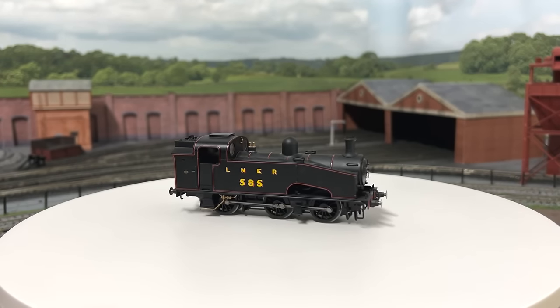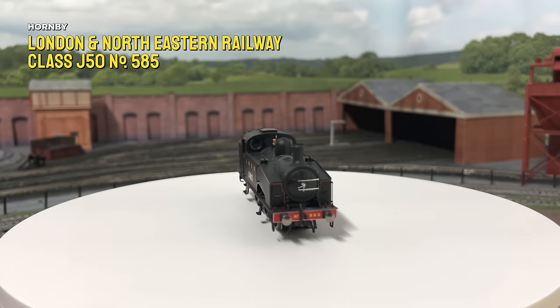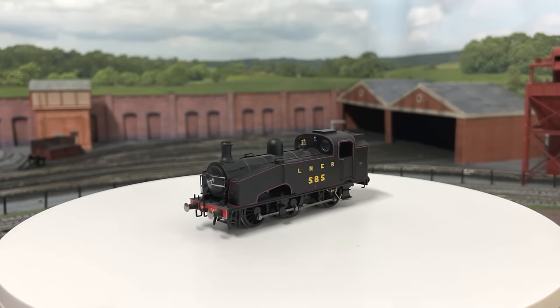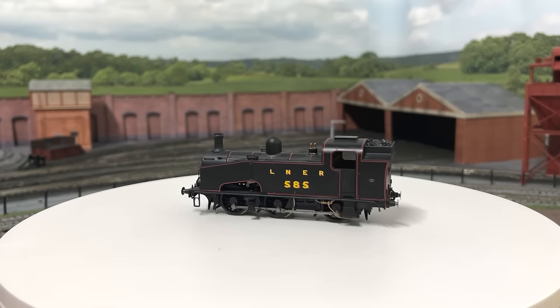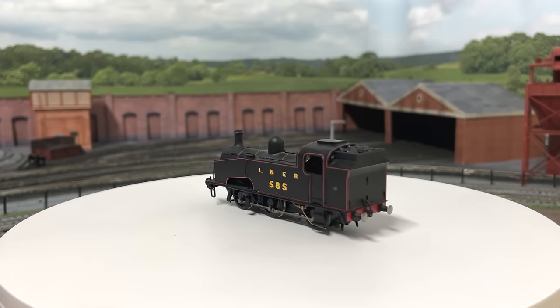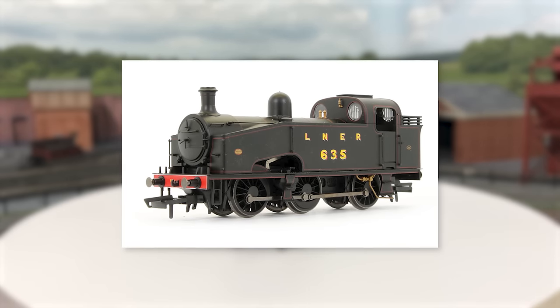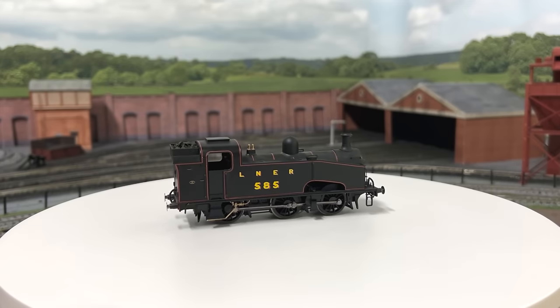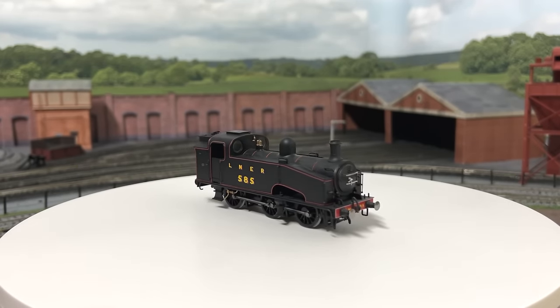And our final LNER engine, the J50 class number 585 by Hornby. I love this model, it's another one of Hornby's finest. This thing is a brick, it weighs a ton, and as a result it runs beautifully. All the lining on this one was added by me. I originally wanted the lined out J50 that Hornby did, but I couldn't find it anywhere. So I went with the unlined one and took matters into my own hands, and I am quite happy with the end result.